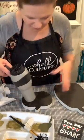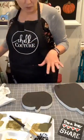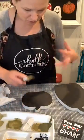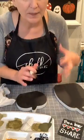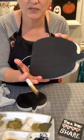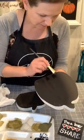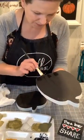I like the feel of having the book. That's just me. Listen, I want this to be very rustic looking, and chalk paints and acrylic paints are really good for that because they have a matte finish. So you can see that's very matte, and I love that look. I am going to just touch up a couple of spots.